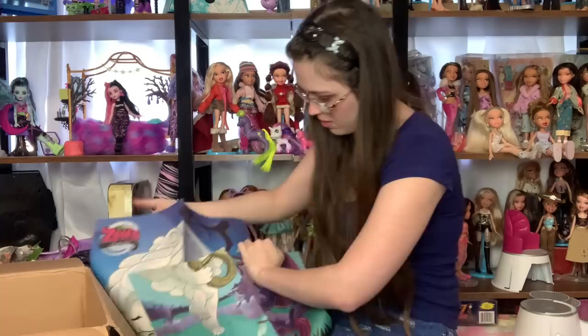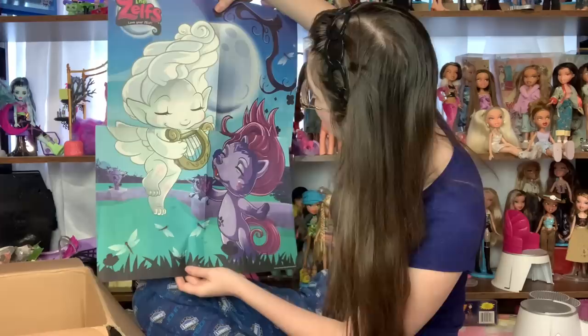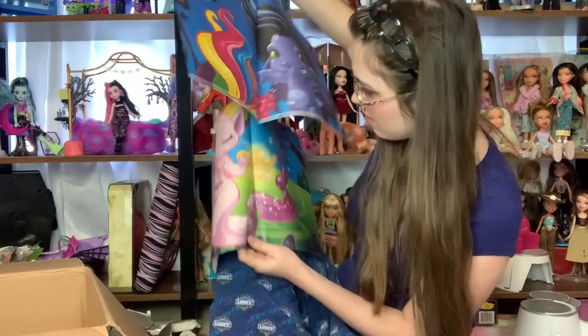And then, what is this? A Zelf's poster? Okay, wait. We got... Oh wait, do you glue them together? Look. And they're so cool. There's like a little bard or something. Cute. Whoa. Okay. Zelf's is so cool. Oh, look at this one. Little genie one. Let me put it that way.